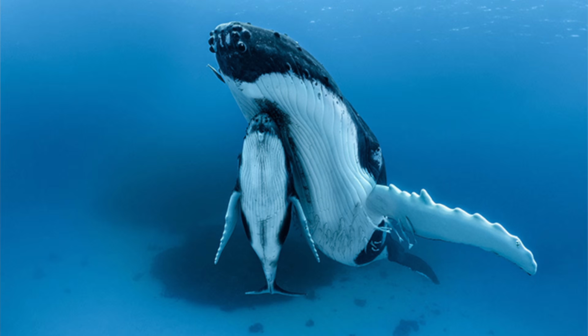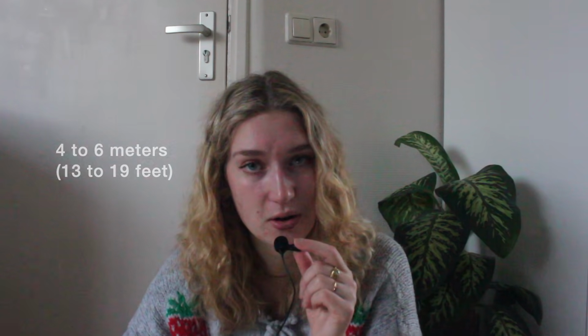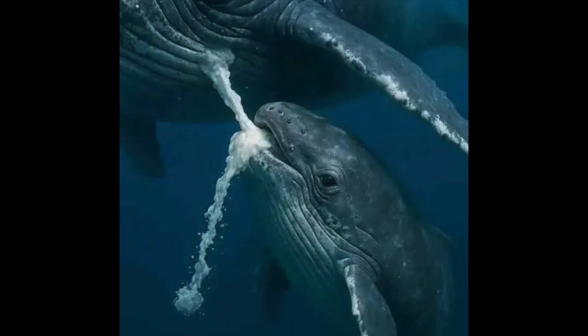After conception, the gestation time is about 11 to 12 months. The female gives birth to a single calf, again in warm tropical waters. The calf is born at around 4 to 6 meters long. After birth, the calf will nurse on the mother's milk, which is very high in fat, and they will do this for about 6 to 10 months. During this time, the mother protects and guides the calf. She will teach it the migration routes and help it build up strength for the long journeys ahead.